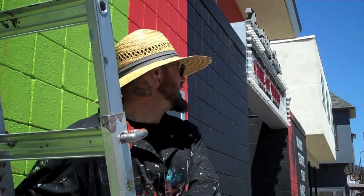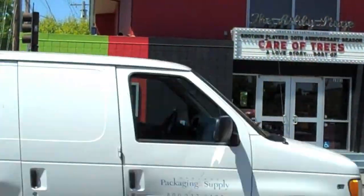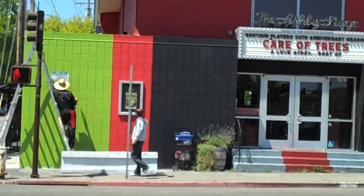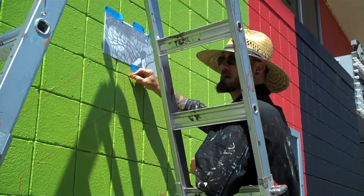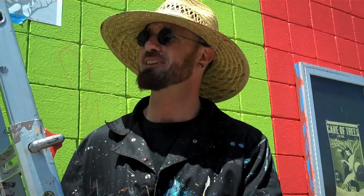Yeah, it's like a parade sometimes. We get a lot of honks and a lot of waves and walking by. A lot of people in the neighborhood are really awesome about stopping by and chatting with me about it. So it's really fun.